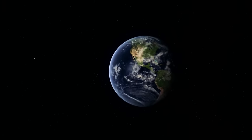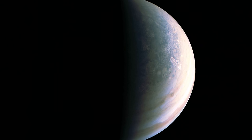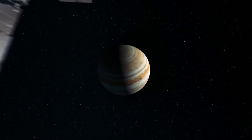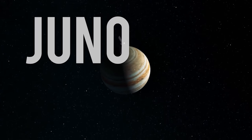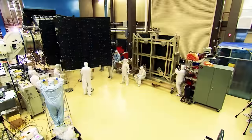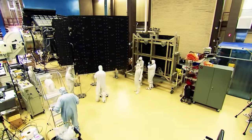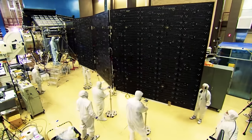Our second deep space emissary has only recently arrived at its destination, the giant planet Jupiter. Juno is our fastest probe to date. Reaching a top speed of 265,000 kilometers an hour, or 73.6 kilometers a second, it has traveled for almost 5 years to reach its target and orbits the poles of the largest planet in the solar system. Juno's the fastest spacecraft ever to venture into the outer solar system.